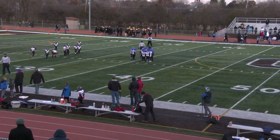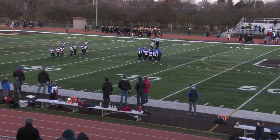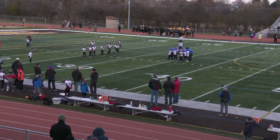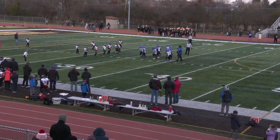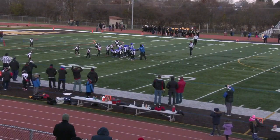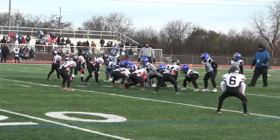Again, I mentioned the Ramblers' record coming into this one. You got to be proud of the effort that they showed today. And how tough it is to go through and win that many games in a season and to have both these teams do it. And Barrington also enjoying an undefeated regular season.